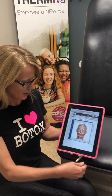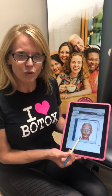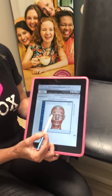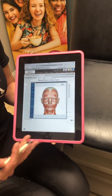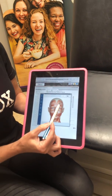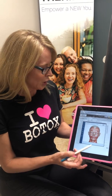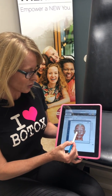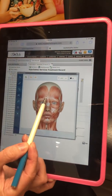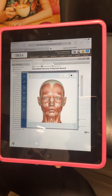So I have this little face here, and the FDA has approved 3 areas for Botox. The first is the glabella region, which would be your angry eyes, your 11s. The second region is your crow's feet, and the third is your frontalis muscle or your forehead. So the glabella region, what happens is these 2 muscles squeeze together and create the lines going down, or like I said, the 11s, your angry eyes.